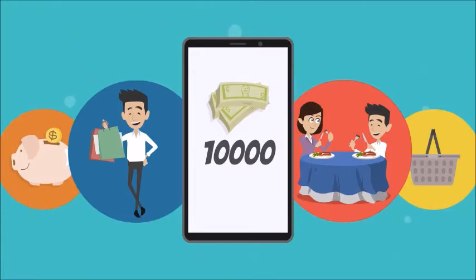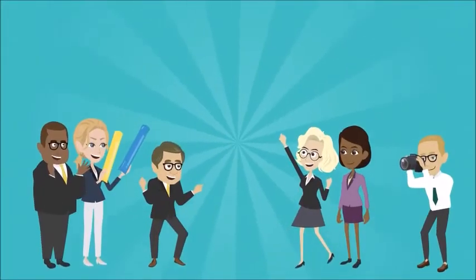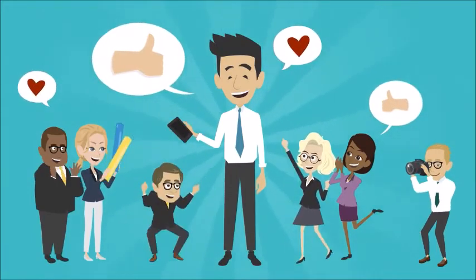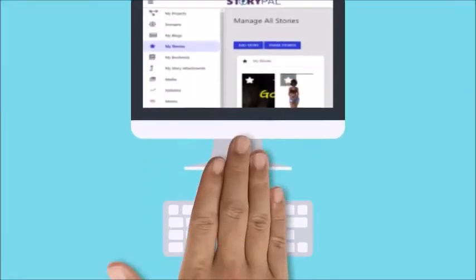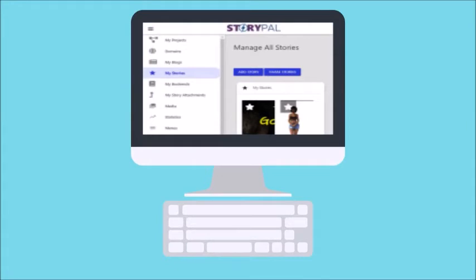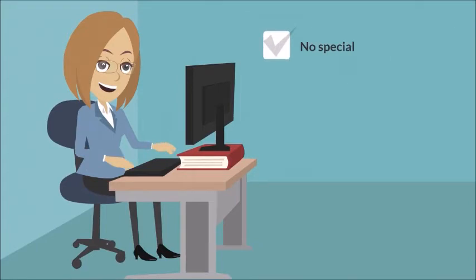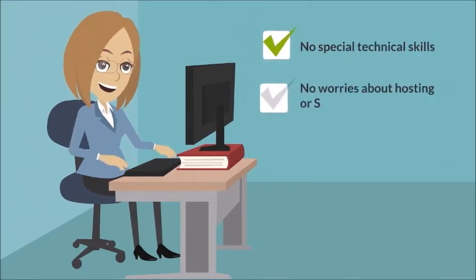And you're at the forefront of this powerful technology when you get StoryPal today. And it just keeps getting better. The StoryPal point-and-click editor enables you to publish fully validated AMP stories and deliver them through the global CDN with a single click of your mouse. Connect your domain to your custom stories without any special technical skills needed. You don't have to worry about hosting or SSL. All that is included free with StoryPal.